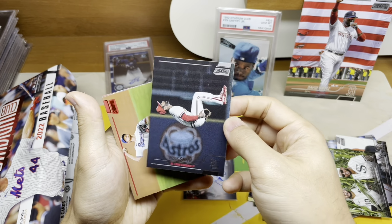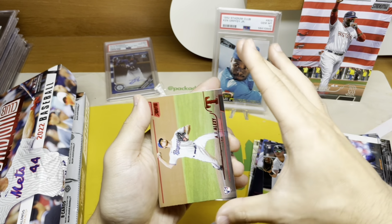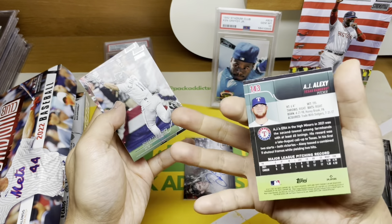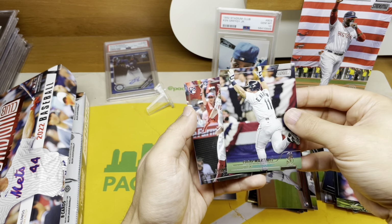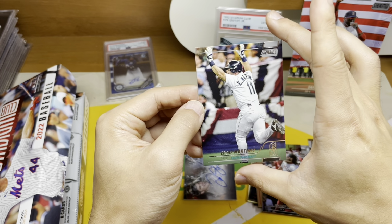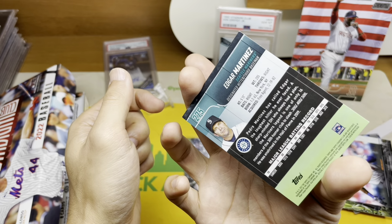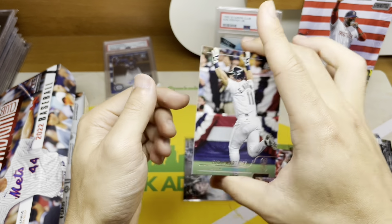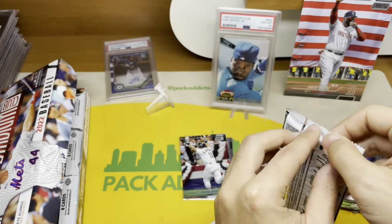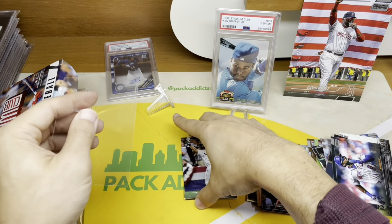Ozzie Smith, wow, doing a backflip, that's pretty sweet. And the piles are going crazy. And then an AJ Alexi rookie red parallel. Are these numbered? No. Edgar, Brandon Marsh rookie. So there's an Edgar, which I can only presume is the double or the 95 slide, I'm not sure. But that is sweet, and that's a PC card, so we will take that for sure. We might even just sleeve that up for the PC, because that's pretty sweet.